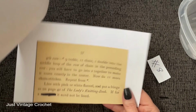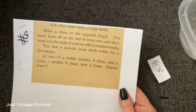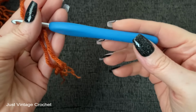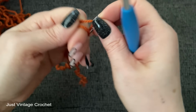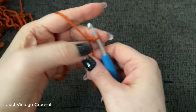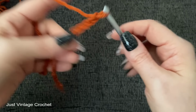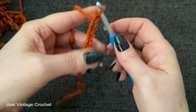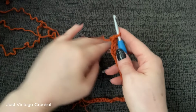The issue, I was hoping reading the rest of it would help me figure out what the length required is. So we're just gonna wing it. Okay, so I'm gonna be using this rust color and a 5mm hook. All right, make a chain of the required length. So I don't know what the required length is. So whatever this is, we'll have to settle for being a sample size. So I haven't decided what the desired length will be. 1, 2, 3, 4, 5, 6, 7, 8, 9, 10. So I'm gonna go ahead and start with 30 just to see how things look.